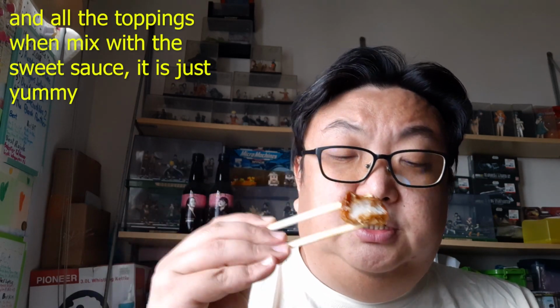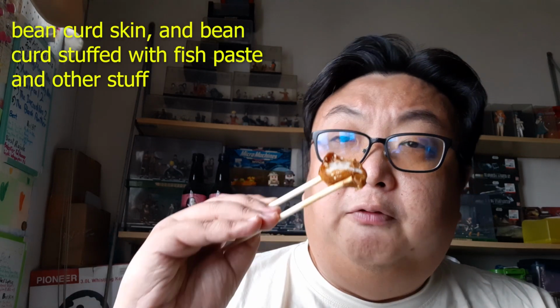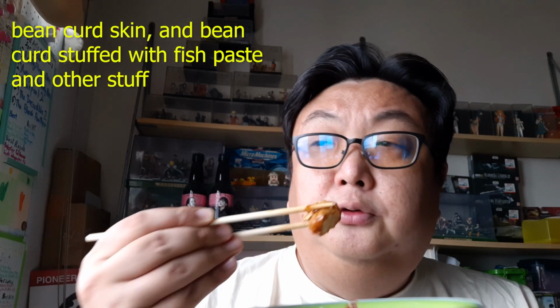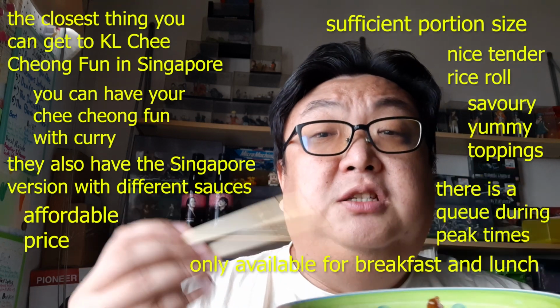It is a very simple, basic dish, but when done well, it is quite tasty. So I really do like all these things they put on top here, which they deep fry, like things with, I think, like fish cake inside there and tofu. If you can't go to Malaysia, this is the next best thing.